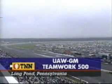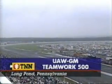Welcome back to Pocono. They'll get one to go this time by. We have 13 laps complete. It'll be 14 this time, and at lap 15 we will begin.